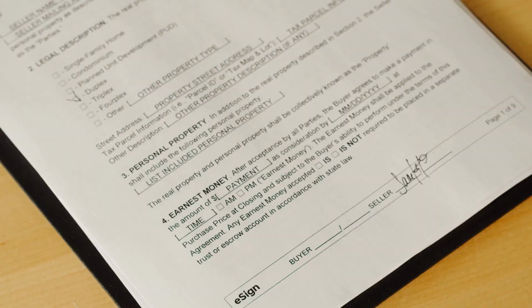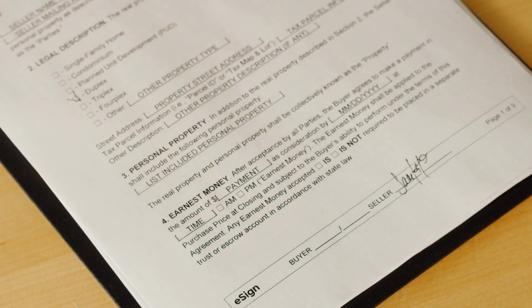Definitely, and even when it comes to negotiations, right? That is definitely where you're gonna want that support and that representation on your side when it comes to negotiating things in the contract or just with the home in general.